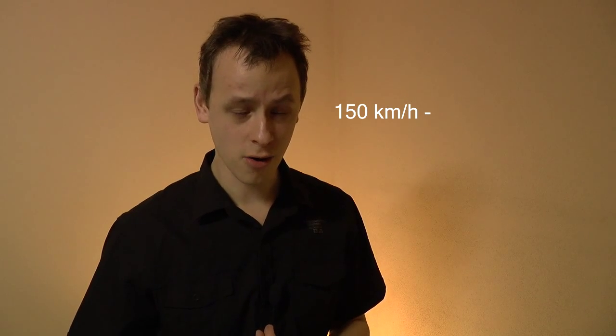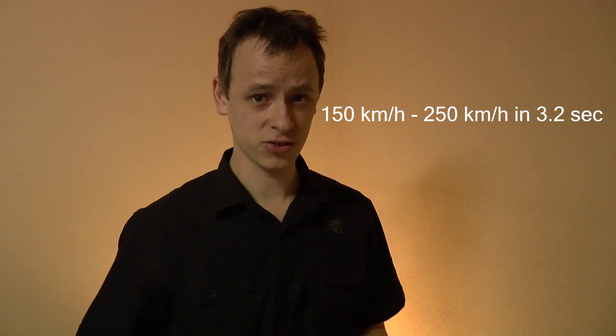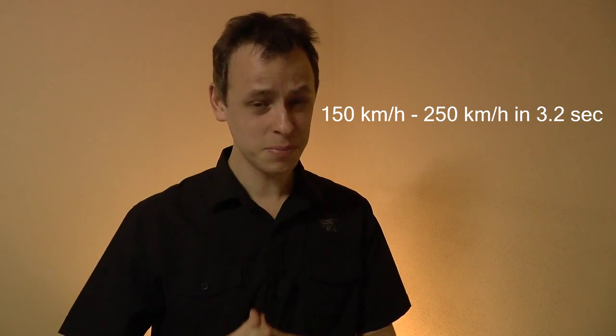The numbers on this car are outrageous. Imagine from 150 km per hour to 250 km per hour in just 3.2 seconds. And that's because of the slip limit. Slip limit due to aerodynamic drag pushing the car back. Get your head around this, that's mental.